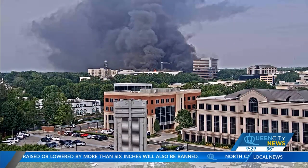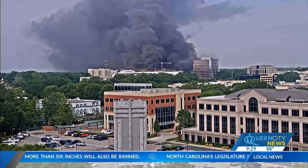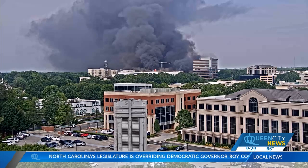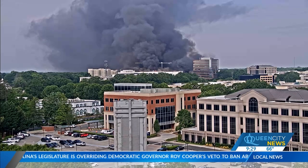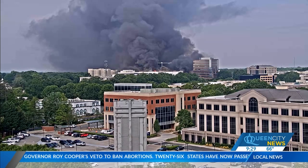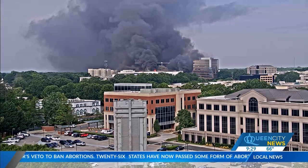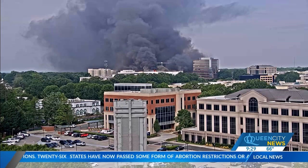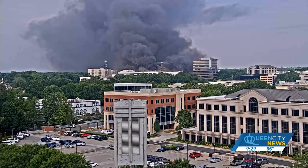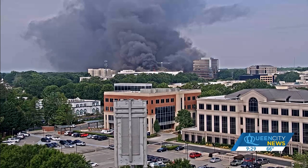All right, we've got some breaking news we're dealing with in the South Park area. A massive fire. This is at 7700 Liberty Road Drive. This is near South Park Mall. And we are learning from Charlotte firefighters that this is a 3-alarm fire, meaning that it is so intense that they've got to triple their resources out here. And we can even see flames shooting from this building here.